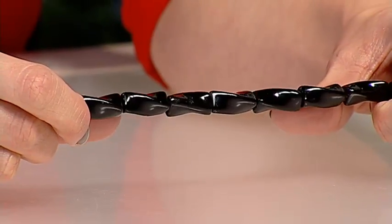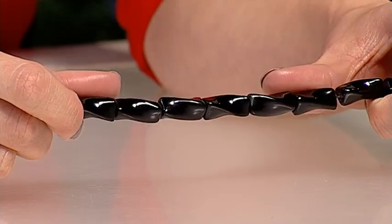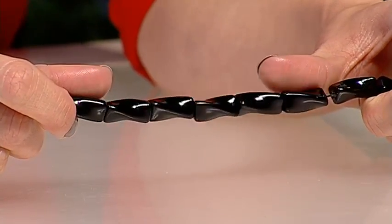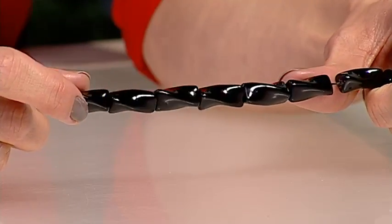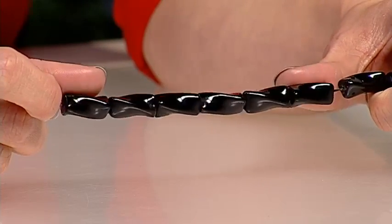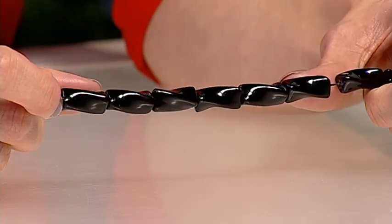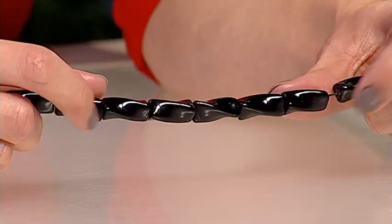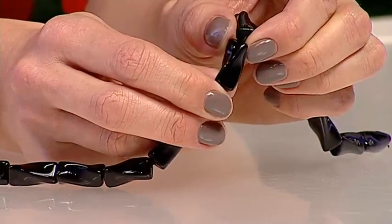It's molten lava and when it hits water it cools instantly and that is what gives us this amazing deep gemstone. Fabulous colour, shines up to perfection. Used to be shined so that it could be used as an early form of a mirror. And what I love about these tubes is how twisted they are. Let's have a little look at those.